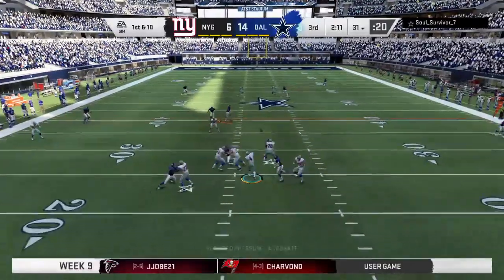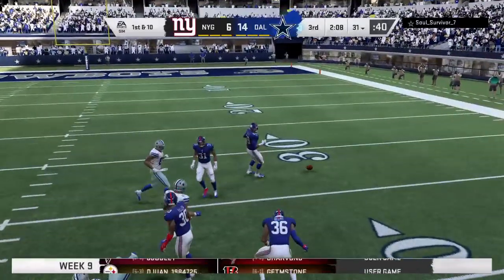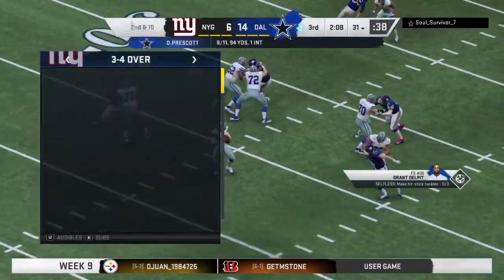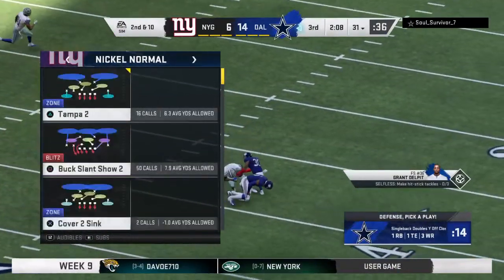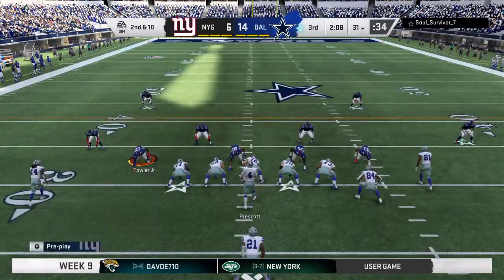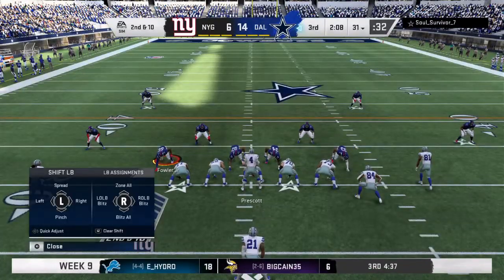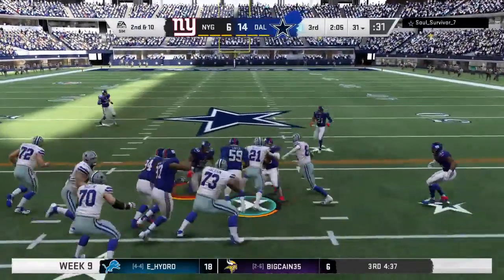Throwing. Prescott looking deep in the direction of Cooper. And that is incomplete. Showed off the arm strength there, but to no avail. 2nd down. Even without a ton of pressure in his face, it just shows how difficult it is to pick apart his own defense. Those guys are sitting back, and they're not playing receivers as much as they're playing the eyes of the quarterback and when he delivers the ball.